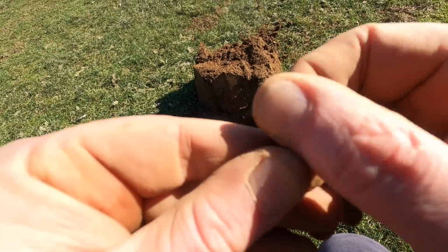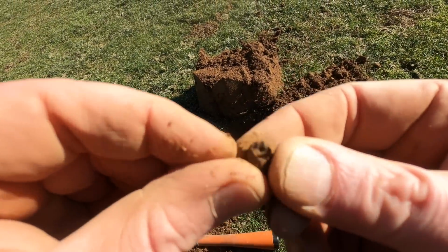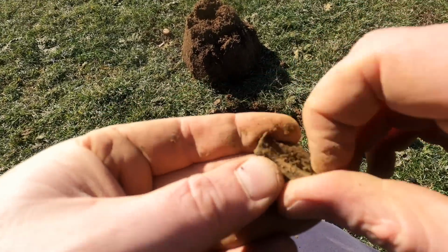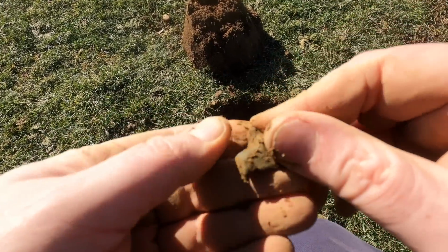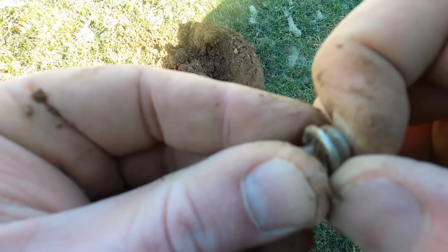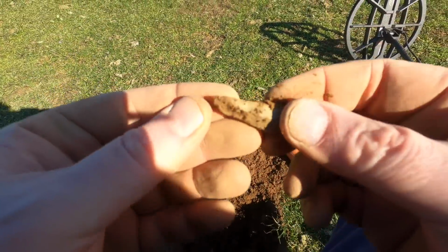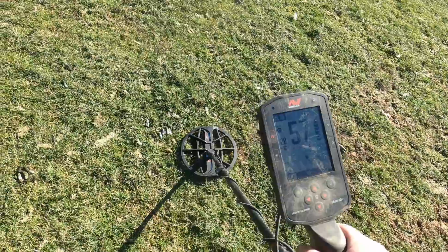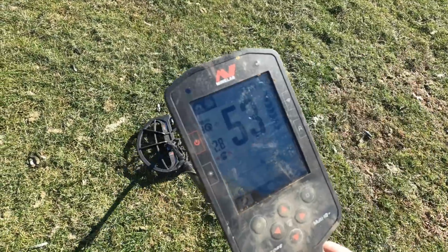Okay, we have buckshot. This is perhaps camp lead. I don't know. Next target, I thought I was on the silver. I'm on the aluminum. It's a fishing weight. What is that doing here? Middle of a field. Piece of junk. Let's give some credit to the Manticore for this one. Interesting one.